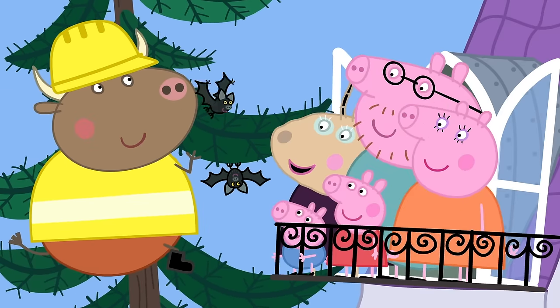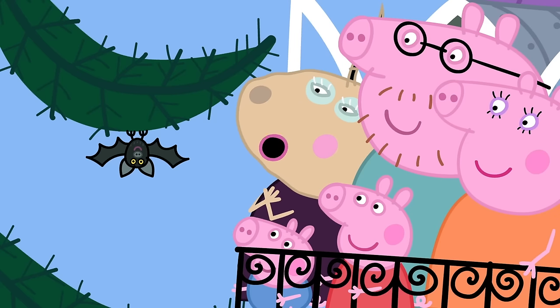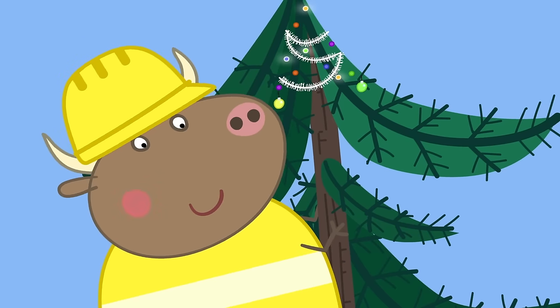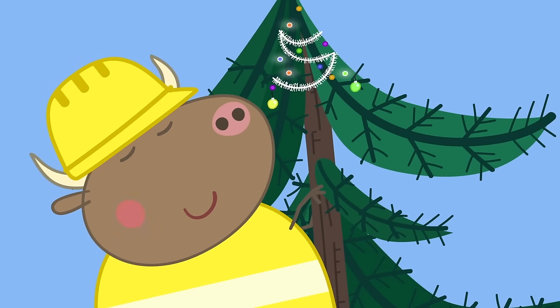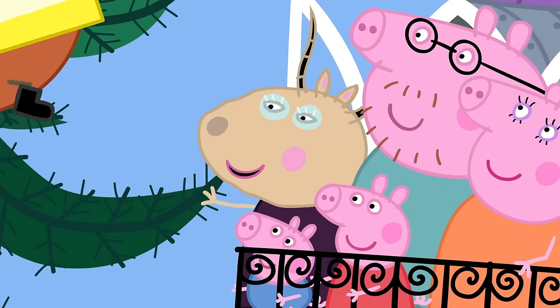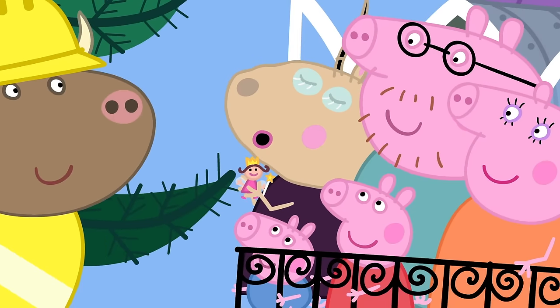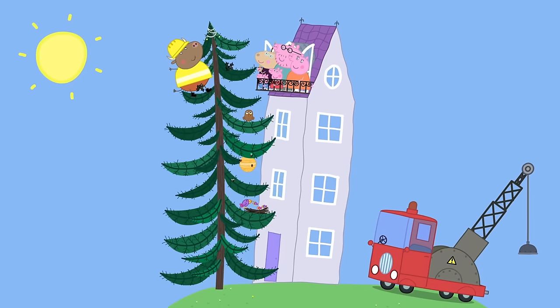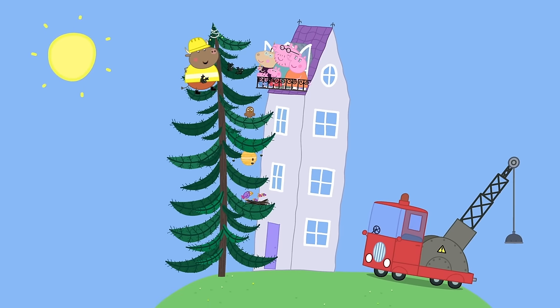My friends the bats. They remind me of the old country. And what's this? My Christmas decorations. And a fairy. That is the fairy I put on the little tree all those years ago. It's a magnificent tree. A wonderful home to so many little animals. Yes, this tree should not be chopped down.